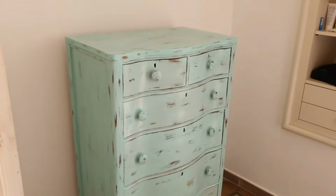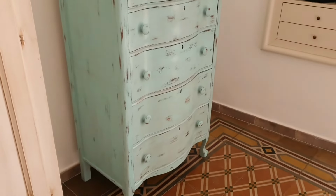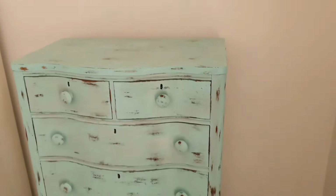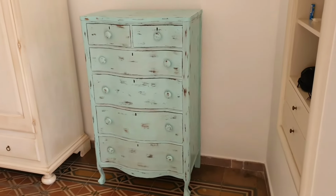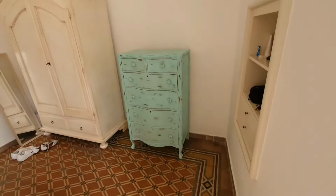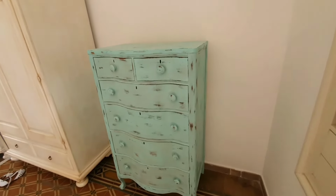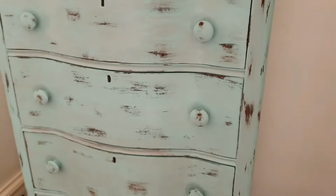Okay, it was already sanded back, so I painted it, and now I've just sanded it back and given it that distressed look in certain spots. Actually looks better in real life than it does on the video. Close up looks good. Yeah, so now it looks old again. Yeah, so that's about it.